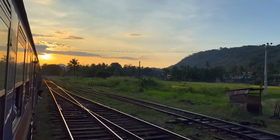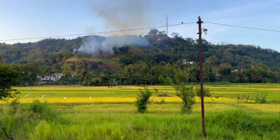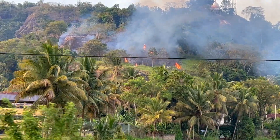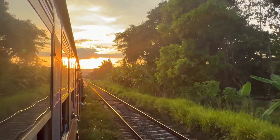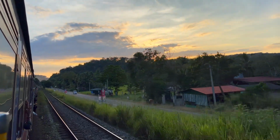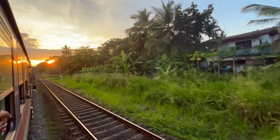Now the train is running to the lowlands and we completely finished the mountain areas. So that's why the scenery has completely changed. There are so many paddy fields and a lot of village activities. So within a few hours, the scenery has completely changed. And this is the most beautiful hour. Let's enjoy the sunset. And now the train is going so fast, so I need to be so careful.